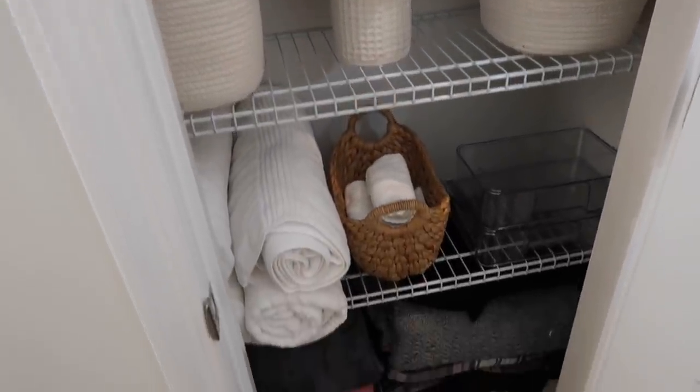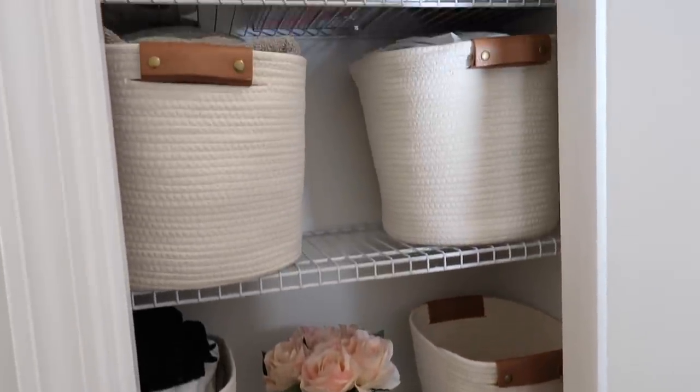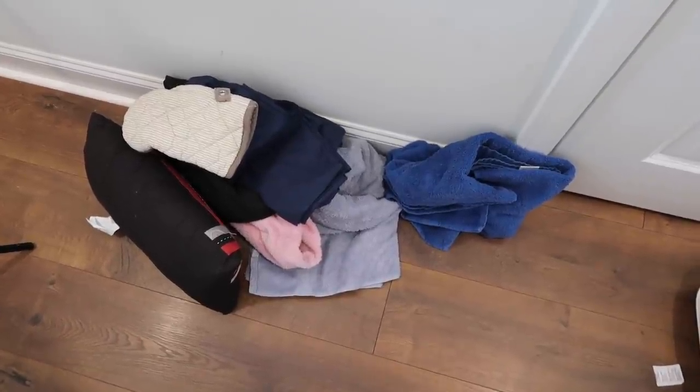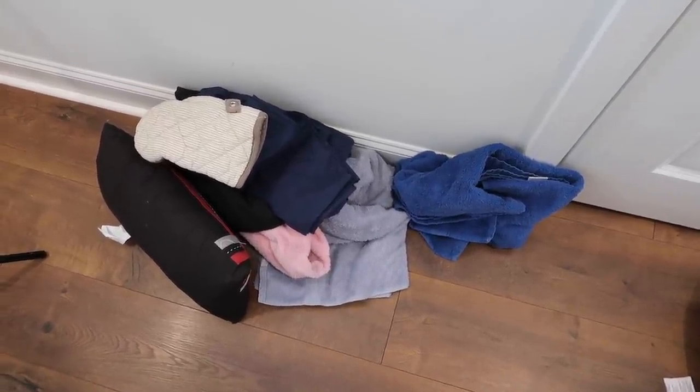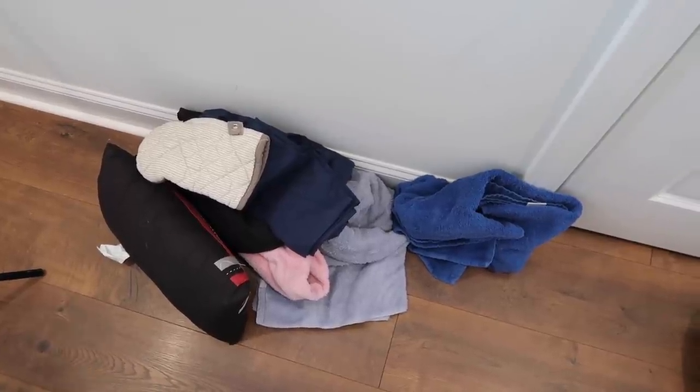Like, I can make this work now. Before, it was a mess. So, huge improvement from what this space was. Everything that was in the linen closet that didn't belong in there, I've already put where it's supposed to go, which is why it took me a little bit longer to do the linen closet, because I was gathering everything and putting it in its location.